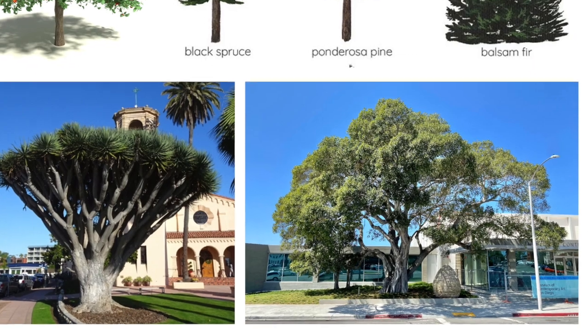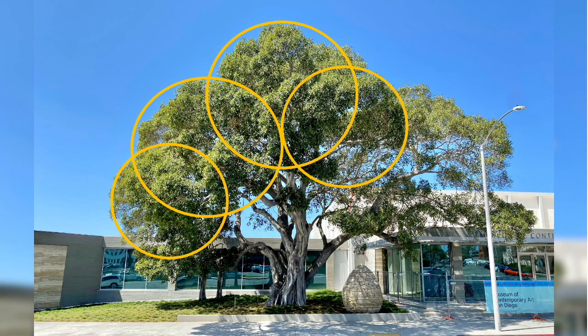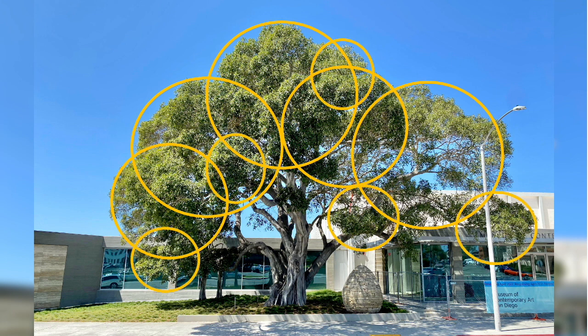Let's look at our tree. It's made up of a bunch of circles and rectangles if we were to break it down into little shapes. When light hits the tree, those circles become abstract balls and the rectangles become cylinders. And think of the cylinders as like a bunch of straws and maybe those fun flexi straws.